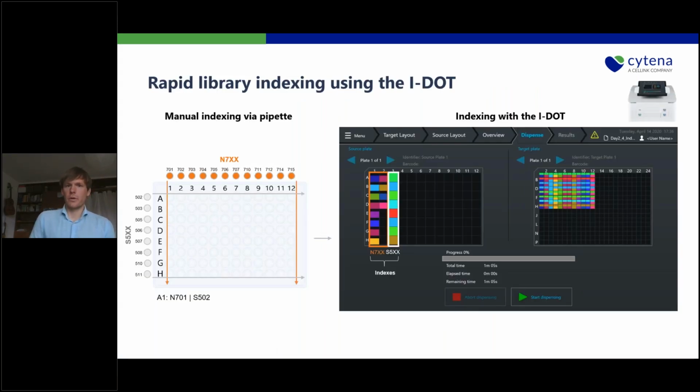Let me show you this slide to highlight the uniqueness of the IDOT for such workflows, and especially for efficient preparation of the NGS libraries. This is a screenshot of the Assay Studio, the software that comes along with the IDOT. It shows an example for barcoding 96 libraries. On the left, you see the source plate loaded with 12 forward and 8 reverse primers from the Illumina kit. And on the right, you see the 384 well plate, the target plate with the 96 cDNA libraries that will be indexed.